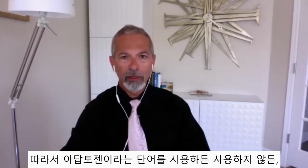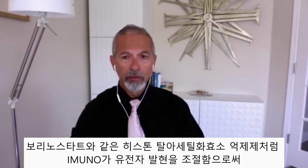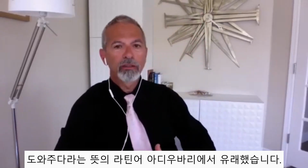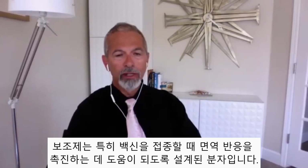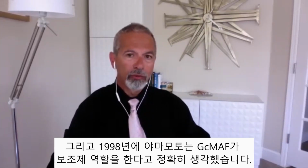So whether you want to use the word adaptogen or not, there is no doubt that by regulating gene expression, as IMUNO does, as histone deacetylase inhibitors like vorinostat do, you definitely rebalance the expression of genes, so you rebalance the working of DNA. Another mechanism of action is the role as an adjuvant. I don't know whether I'm pronouncing this word correctly or not. It comes from the Latin adjuvare, which means to help. Adjuvants are molecules designed to help boost the immune response, in particular when you are given a vaccine. And in 1998, Yamamoto thought exactly that GcMAF was working as an adjuvant.